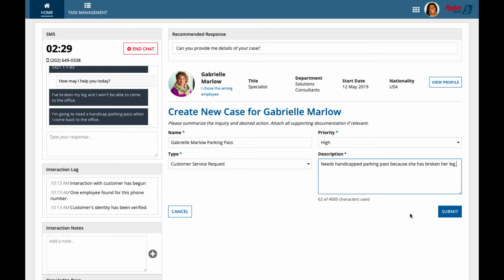Once I select Log New Case, the recommended response is provided for me to communicate to the employee. The recommended response section is powered by AI using natural language processing, available for SMS and chat, to deliver dynamic responses based on what is happening within the interaction. Intelligent automations, such as these recommended responses, can guide me in determining next best action for a true guided agent experience.